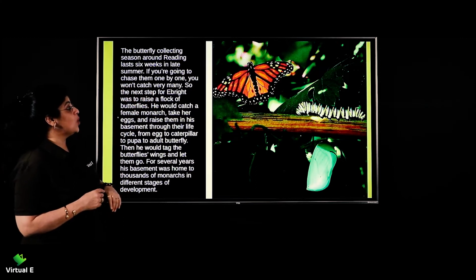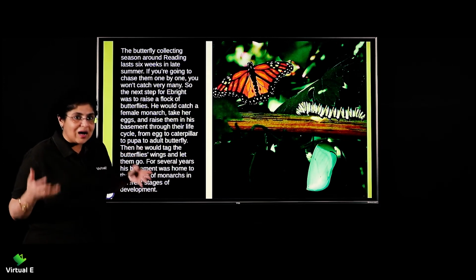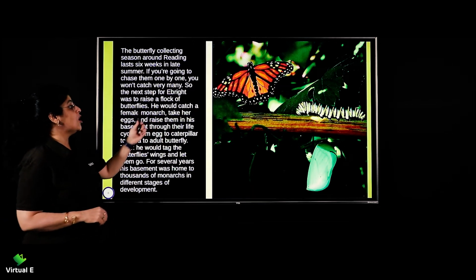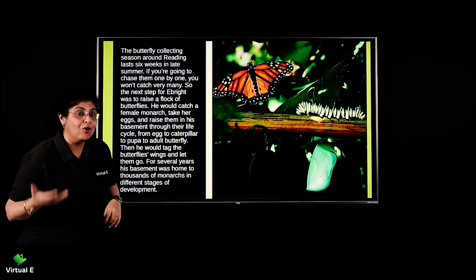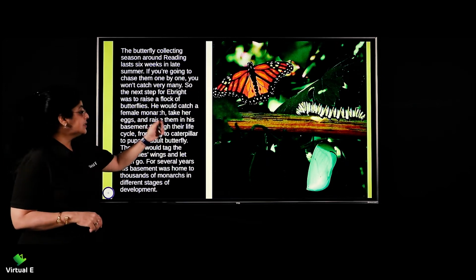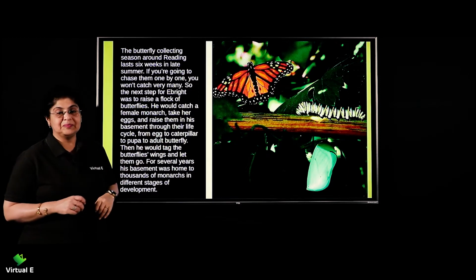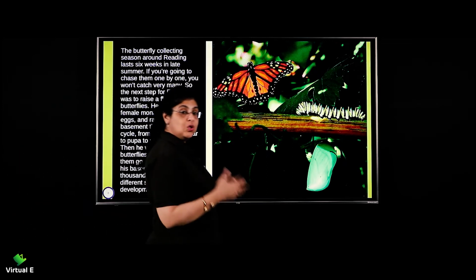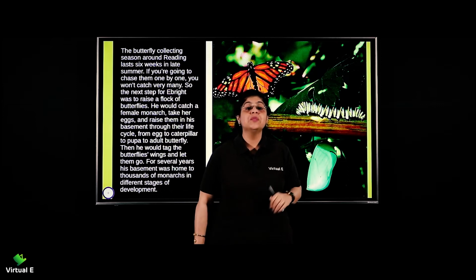If you are going to chase them one by one, you won't catch very many. Now, if I go to catch one, he thought, I will hardly be able to catch any. So the next step for Ebright was to raise a flock of butterflies. He wanted to grow them. So how did he do that? He would catch a female monarch, take her eggs, and raise them in his basement through their life cycle. He was a very smart one, you know. He was interested in doing that research and adding to it. He thought, look, if I go to catch one butterfly, I wonder how many I will ever be able to catch. So it's better to raise them.